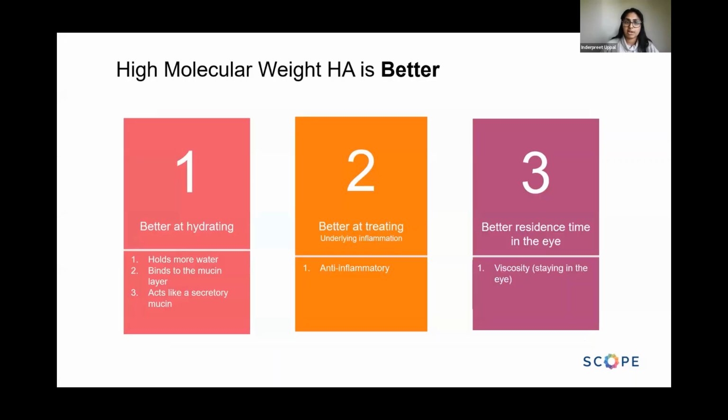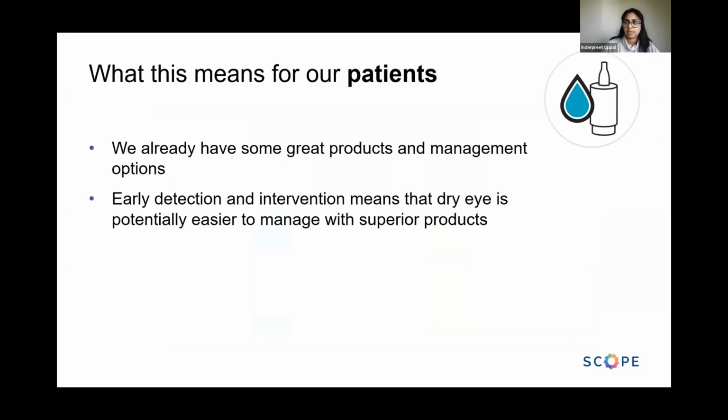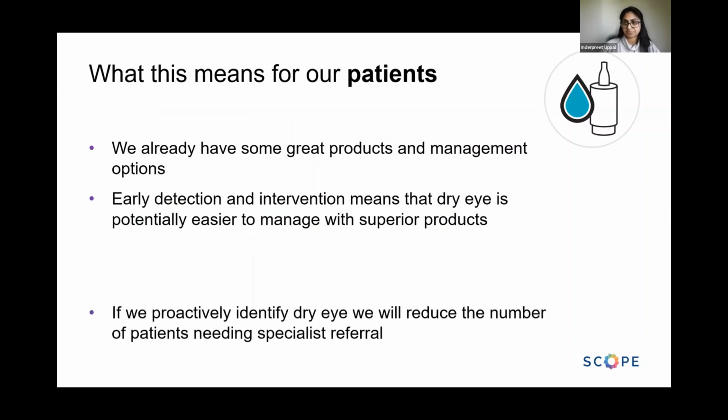So high molecular weight hyaluronic acid is better. It's better at hydrating, at treating the underlying inflammation, and it has better residence time in the eye, which is what we need overall for a dry eye drop to help our patients. So what does that mean for our patients? We have some great products on the market already, and early detection and intervention mean that dry eye is potentially easier to manage.